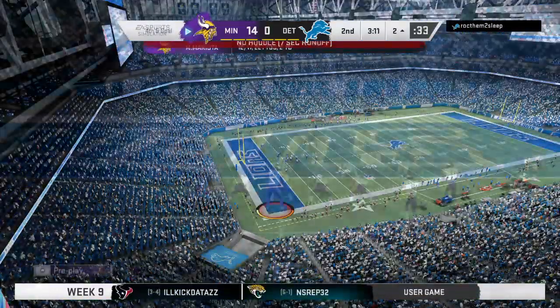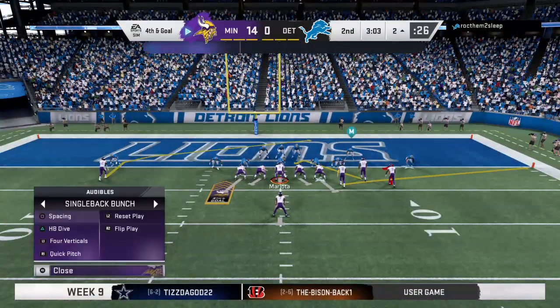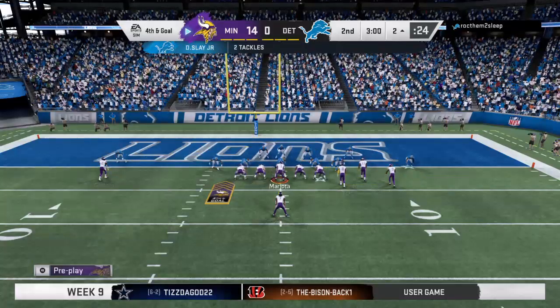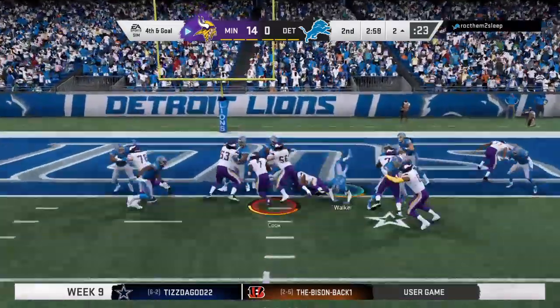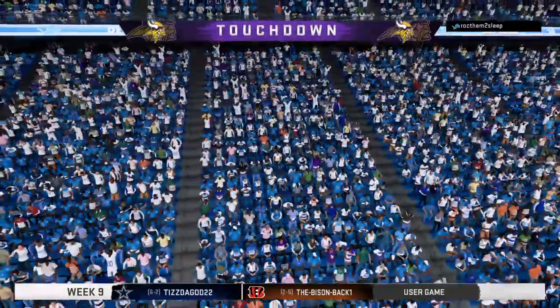And this effort won't be enough as they rally up to stop him a couple of yards short. A gain of 5, but not enough. Leads to a 4th and goal. Running forward, here's Cook. And he will take this one into the end zone for a Viking touchdown.